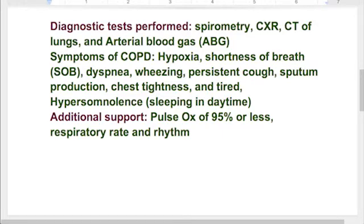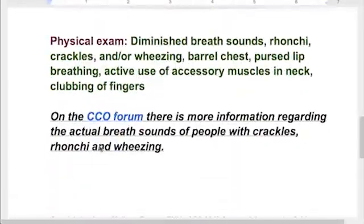As we scroll down just a little bit more, I think I have an example. There you go. Sorry. Physical exams, diminished breath sounds. Now, when you're looking at a report, these evaluations, just as Laureen was saying a minute ago about the E&M coding, each one of these things are going to be listed in the physical exam. You're going to see notated diminished breath sounds, rhonchi, crackles, and wheezing, barrel chest. That's actually when the chest is kind of distended out.